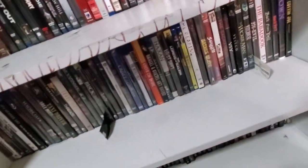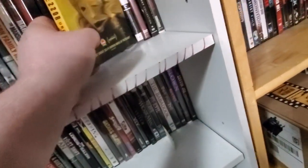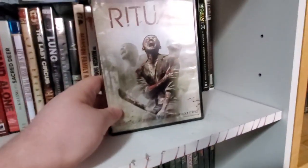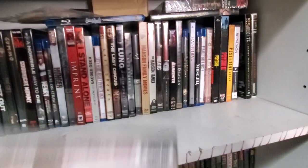Like one of the last 3 drive-ins in Ohio. One of the last 2, probably. Possessor was really great. Ritual. This one's cool. This is a Joko Anwar film, who directed Impetigore, which was one of my favorites from last year.